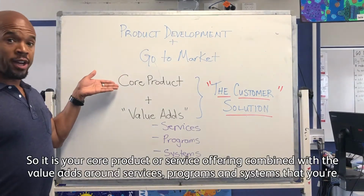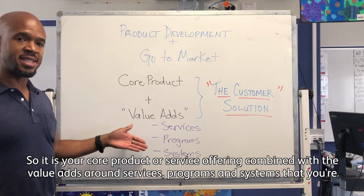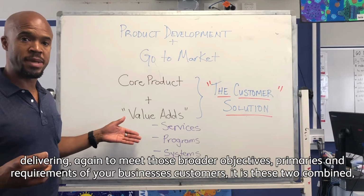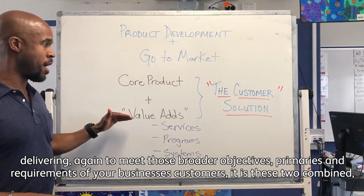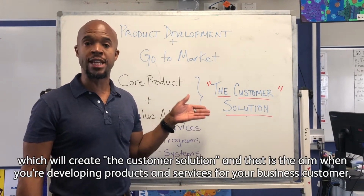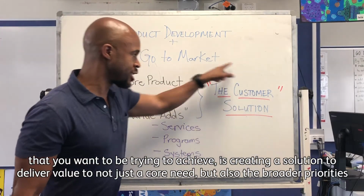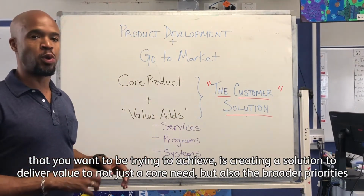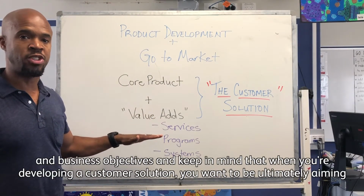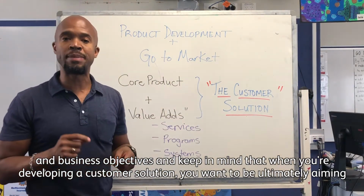So it is your core product or service offering combined with the value adds around services, programs, and systems that you're delivering, again, to meet those broader objectives, priorities, and requirements of your business customers. It is these two combined which will create the customer solution. And that is the aim when you're developing products and services for your business customers: creating a solution to deliver value to not just their core needs, but also their broader priorities and business objectives.